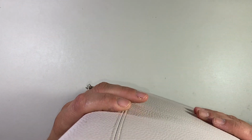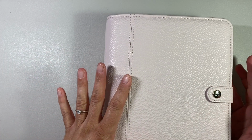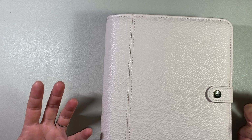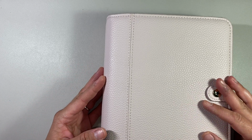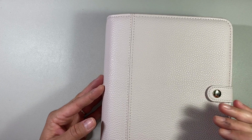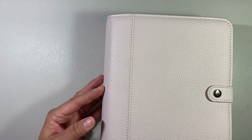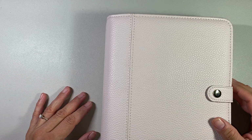So I remember how excited I was. I wanted this binder so bad because I loved the pretty, feminine aesthetic of it, I guess. I had been watching other channels going into Franklin binders, and the other day I watched back my very first couple of videos putting this binder together, and I miss that feeling that I had when I had this binder.